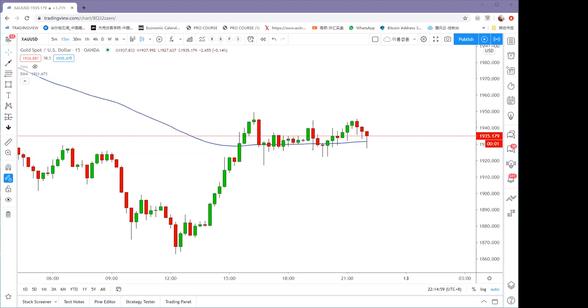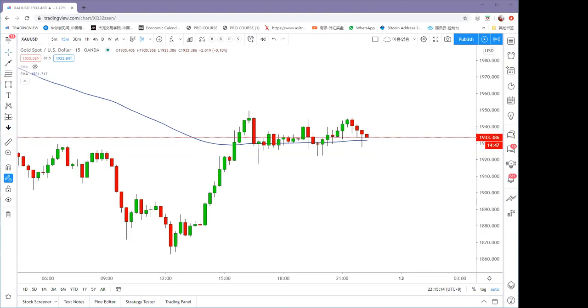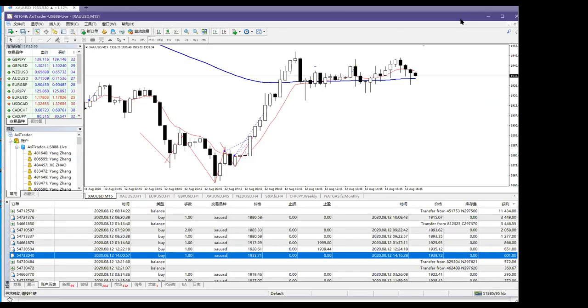Unable to see? Oh, have to bring up your other screen. All right, hold on, let me readjust it. I think I need to choose the other part of my screen. Okay, here you can see, right?